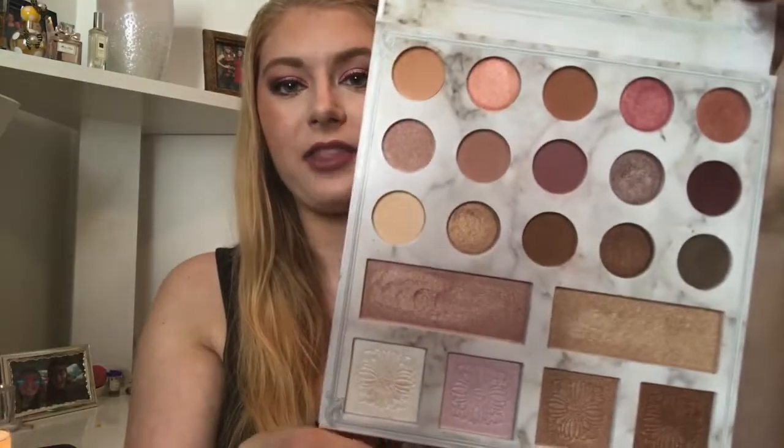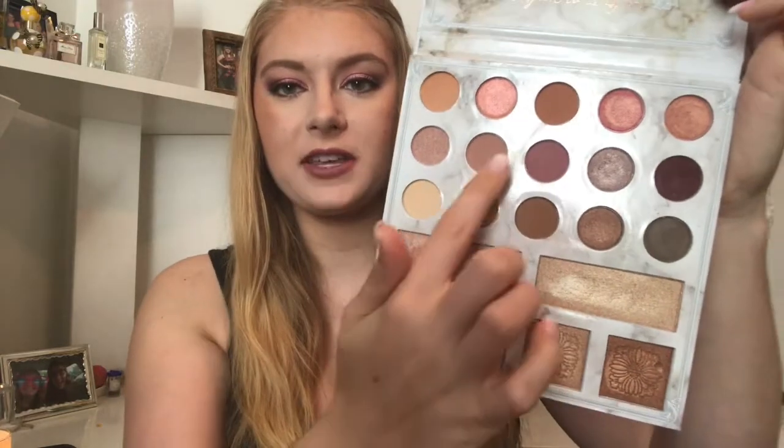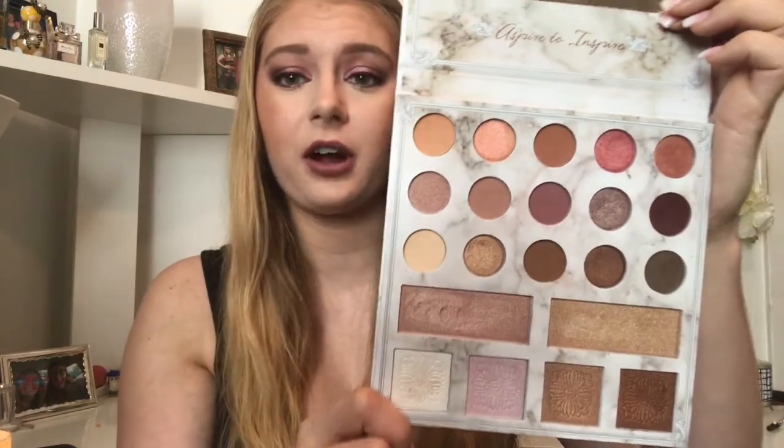So I wanted to depot those and put them in a Z palette, but they were so loosely pressed that they all just shattered. So I ended up buying the deluxe edition of this palette, thinking that they would reformulate the eyeshadows, and they have not. All of these matte shadows right here and the darker ones, they are patchy, they are difficult to blend, they're very hard to work with.